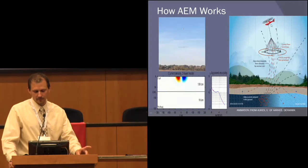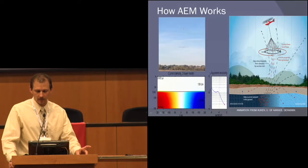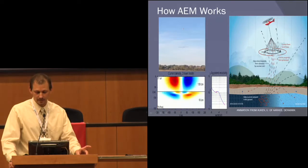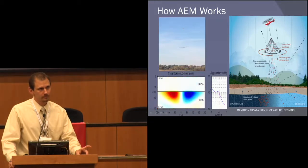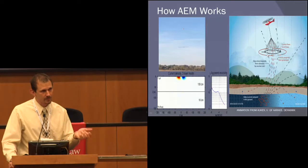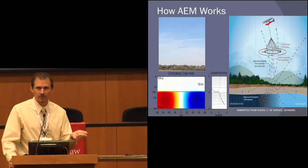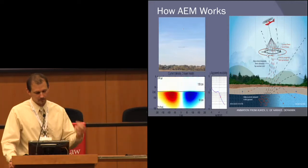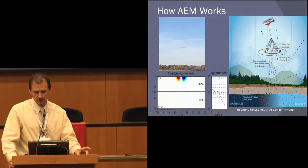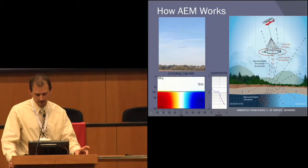Basically, you have a geophysical tool suspended from a helicopter. In this setup, we have a loop system where a current flows around that loop, and that current is periodically interrupted or stopped for short moments. As a result of that interruption, a time-varying magnetic field is produced that then interacts with conductive materials in the earth.